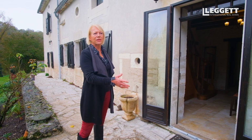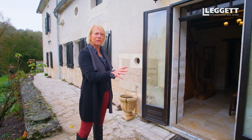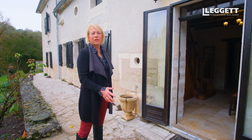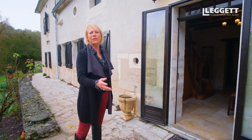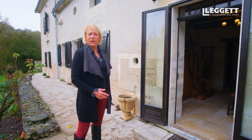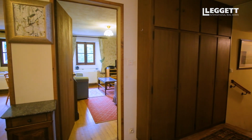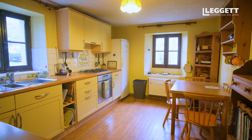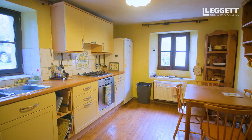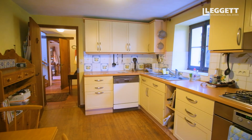Has a separate dwelling at the end, all attached, where you could have a gîte complex, or you just spread it out as family life. There are seven bedrooms in total. There is also a one-bedroom apartment for further guests and rental possibilities.